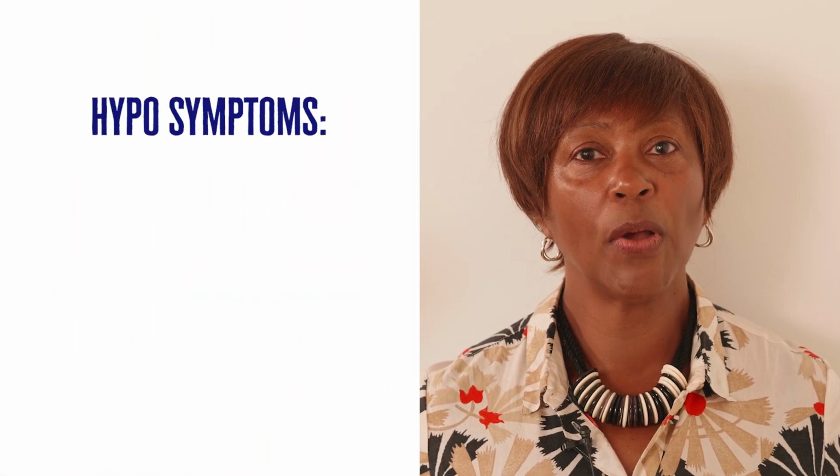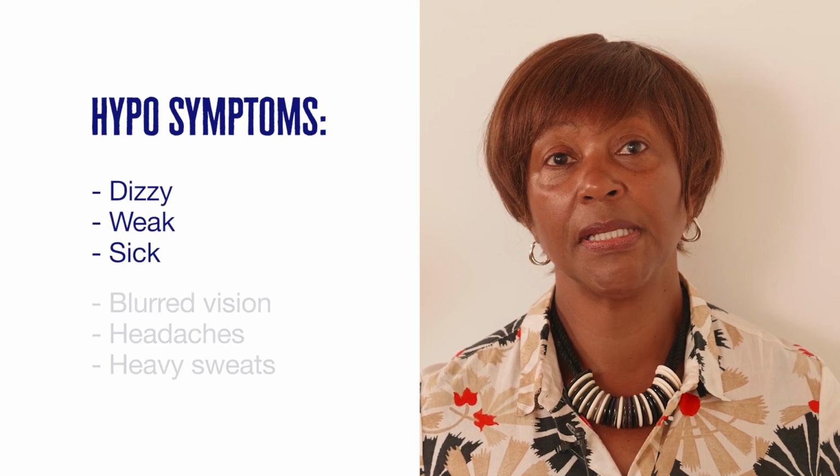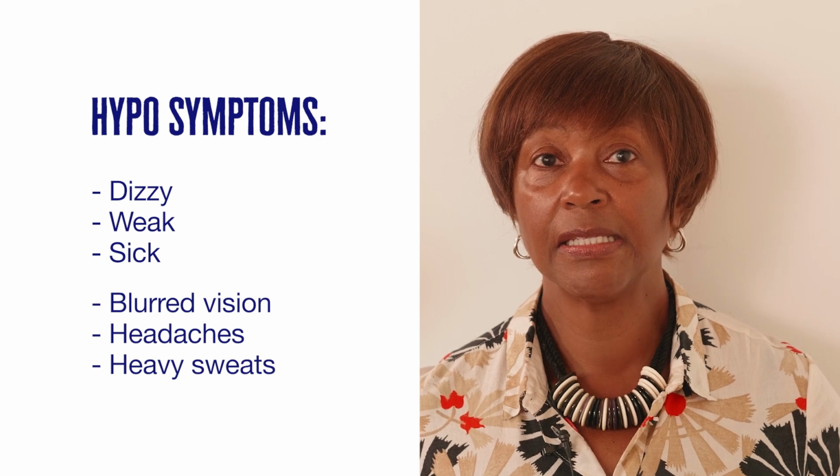Hypos can happen quickly, so it's important that you're aware of the symptoms, ranging from feeling weak, dizzy, or sick, to experiencing blurred vision, headaches, or heavy sweats. It's important you treat a hypo immediately with 15 to 20 grams of fast-acting carbs, like a small carton of fruit juice, or 4 jelly babies, or 2 tubes of a glucose gel.